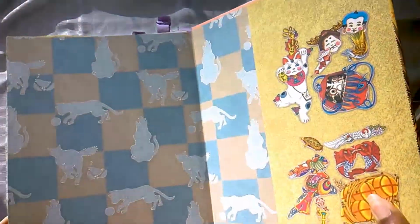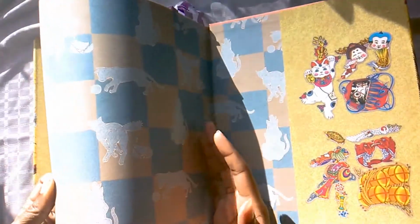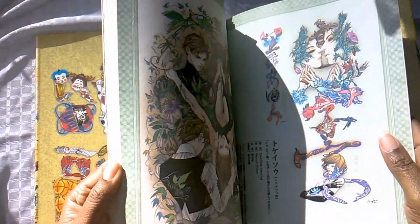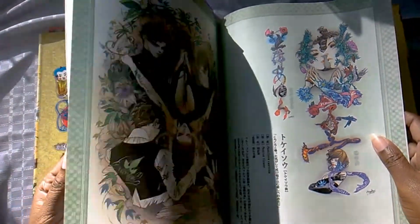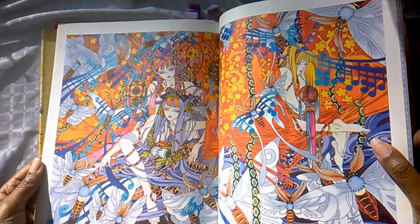Pretty little slipcase, and pretty soon you'll see why I purchased it. You can see I put some tabs in there to remind myself of places that I like, but here's what's so beautiful about her stuff. It gets really weird in some of the styles, but it's just, I mean, this is heavily detailed.